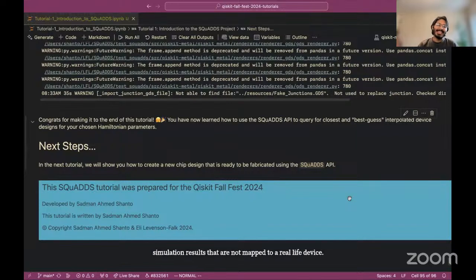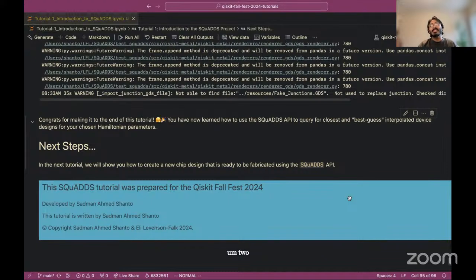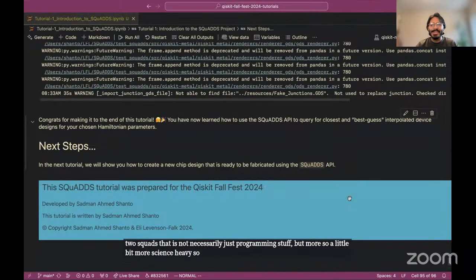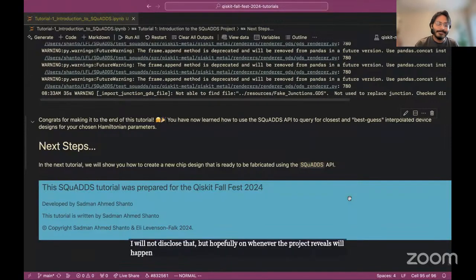But there are various ways you can contribute to SQuADDS that are not just sending design space variables. In particular, I think one of the projects that Walker will talk about, so I'm not going to spoil that, walks people through how they can contribute to SQuADDS in a way that is not necessarily just programming, but a little bit more science heavy. So I will not disclose that, but hopefully whenever the project is revealed, you will know about this.